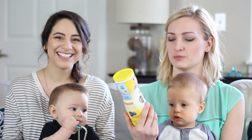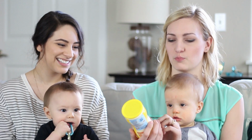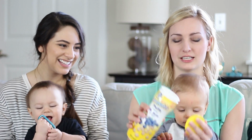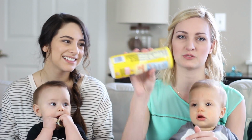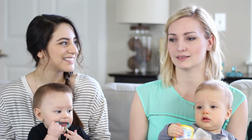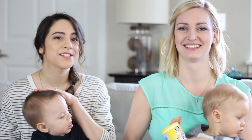So one of my first tips is for my 2-year-old. She eats these puffs from Gerber, and when it's empty, I just took off the label and filled it with goldfish. So whenever I'm in the car, I can just pop it open and dump some in her cup holder, and it makes it a lot easier than messing with the bags. So yeah, that's a good tip. I like hearing her tips because when Marcus gets older, I'm just going to have it all down.